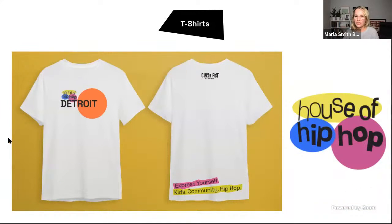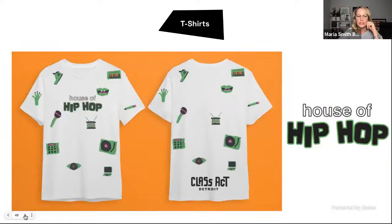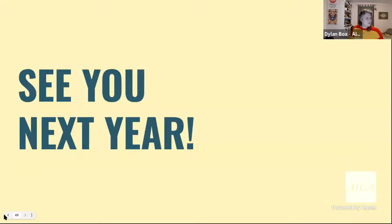Marisa DeSantis did these. This is where the House of Hip Hop comes in. This is the first time I'm seeing them, so I really can't say too much about it, but I'm glad they made it in. Yeah, they're very old school, very 90s. That's the vibe we were going for. I love this one so much. These are great. Oh, cool. And that's all.